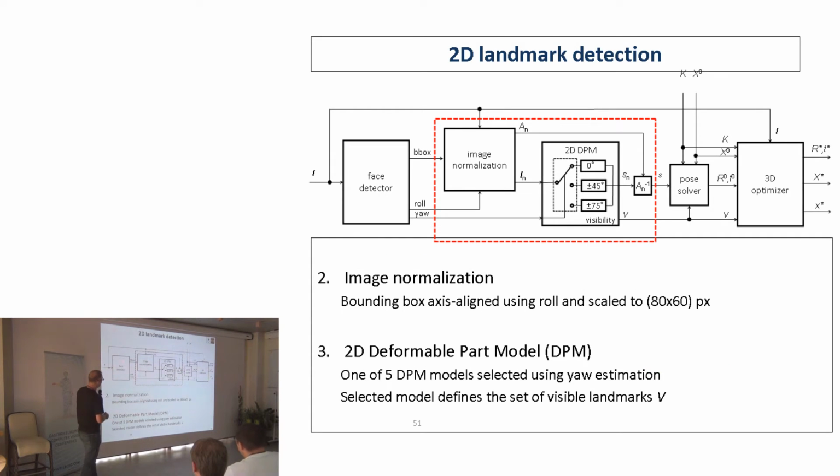So what does it give you? It gives you the face detector. You saw it also in the first slide. It gives you a bounding box. It gives you a roll and a yaw. And so from the bounding box and the roll, you can do the image normalization. So you back out the roll, make it axis aligned, and then you scale it to some standard size. I forget what the exact size is, but it's normalized. And then you get the affine transform for the normalization, and you get the normalized image.